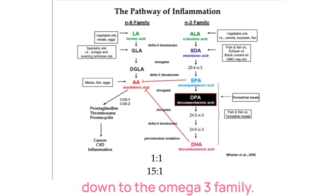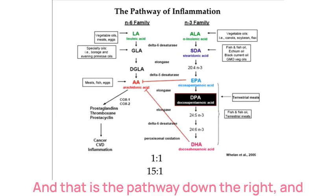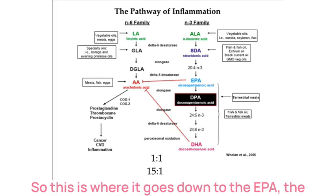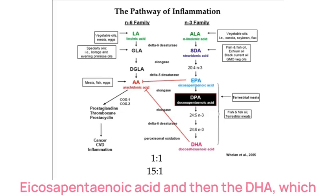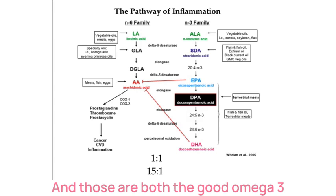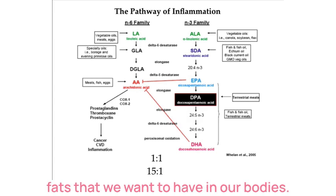So now we're going to go down to the omega-3 family, and that is the pathway down the right, and you'll see this is the anti-inflammatory pathway. This is where it goes down to the EPA, the eicosapentaenoic acid, and then the DHA, which is down below. That's docosahexaenoic acid. And those are both the good omega-3 fats that we want to have in our bodies.